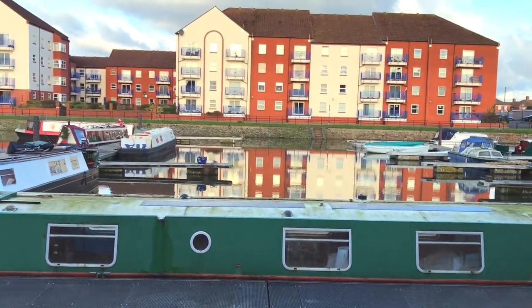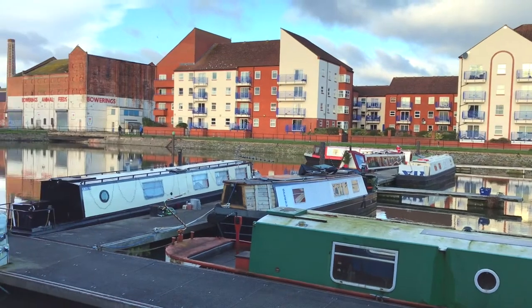Everyone. So today we've come to the end of the Bridgwater and Taunton Canal. We're at Bridgwater Docks and we're just having a bit of a look around. It's quite chilly this morning.